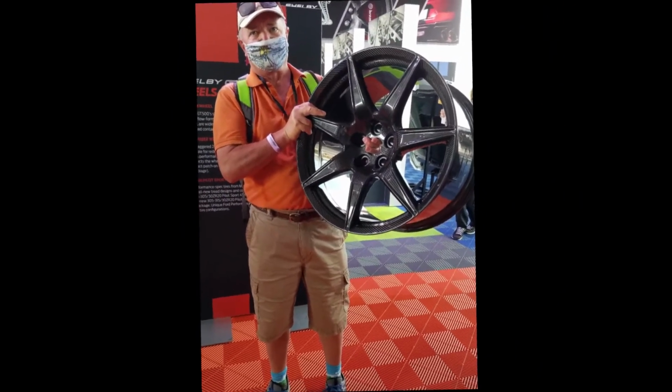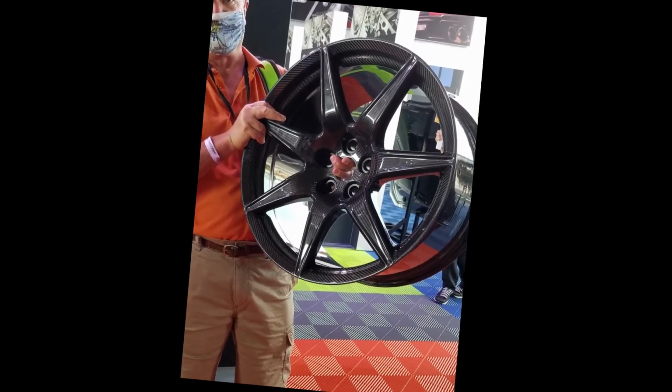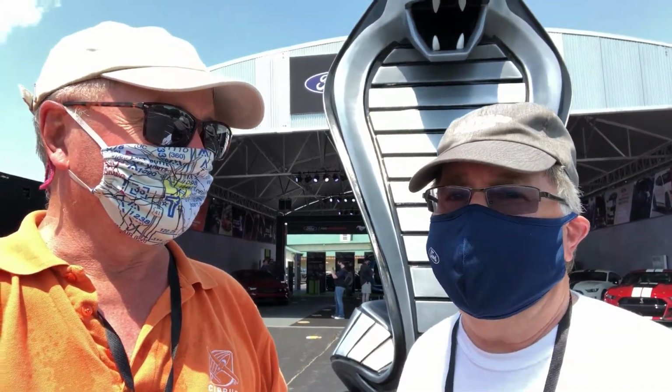The wheels are 20-inch wheels, but they're the same weight as the 19-inchers. You can just pick one up. I mean, they're so lightweight. It's just amazing. So pretty fantastic.